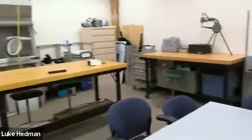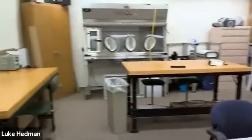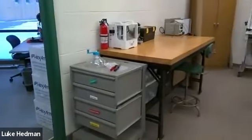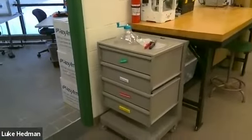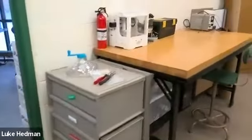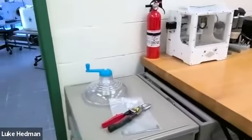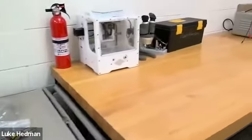Okay, so over on the dirty side, it doesn't look particularly dirty because I told the students to pick up after themselves because of this tour, but normally it's not anywhere near this clean. We've got a variety of hand tools. I'm not going to go into great detail about everything that's here. Little tiny CNC mill, tools for cutting foam board. I'll show you some examples of that in a second.